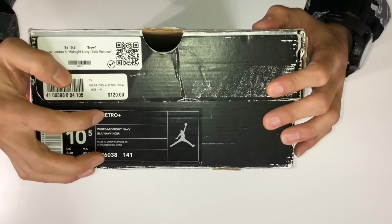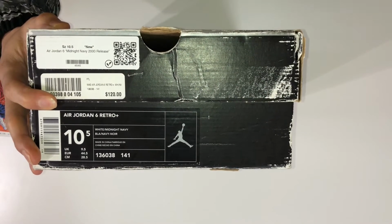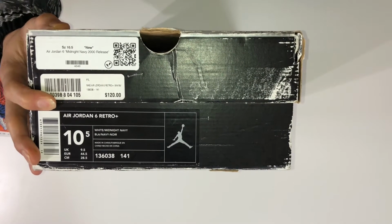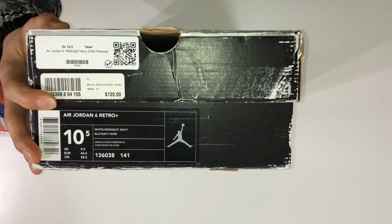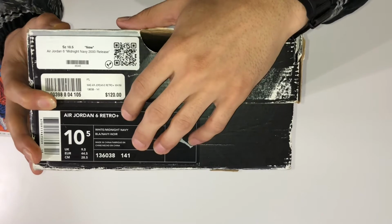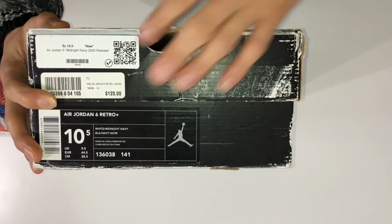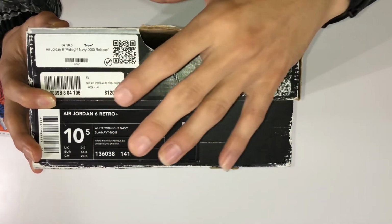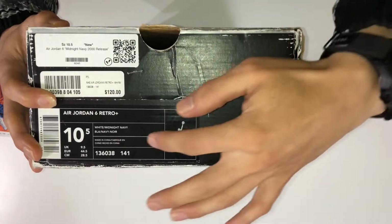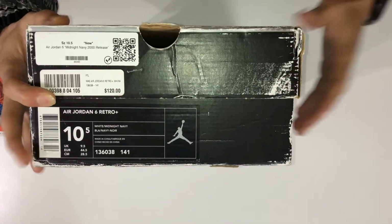And again, right here, guys, you see how it says Retro Plus. So Nike, or Jordan Brand, was really pushing Jordans in non-OG colorways. And when it wasn't an OG retro, it had the plus. If it would have been a regular retro color that you would typically see, like maybe a black and infrared 6, then it would just say Air Jordan 6 Retro. But since this is white and midnight navy, not an OG colorway, it says Retro Plus.